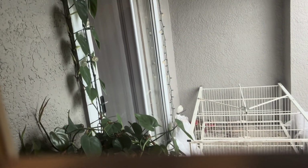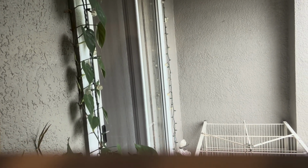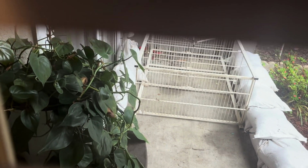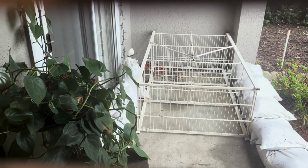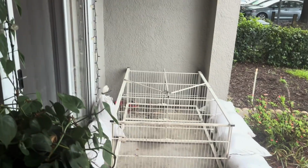I could not move this plant. This plant has its roots that have kind of secured it to the side there and to our lights. I'm gonna keep an eye out just to make sure that doesn't go anywhere, but that pot right there weighs about 65 pounds. So it might be okay. I don't know about everything else.